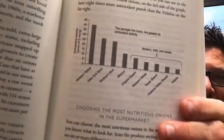And then let's look at this. I want to show you a few things out of this book. So again, we're talking about eating on the wild side. And it's by Joe Robinson, and there's like 3,000 research articles that went into this book. But you can see here the different types of, was this onions? Different types of onions and their nutritional difference.